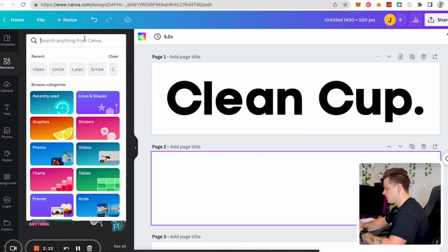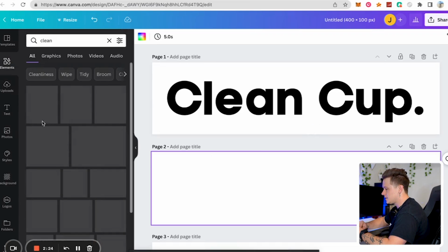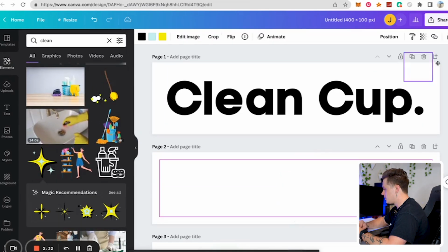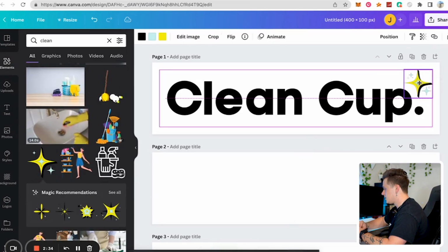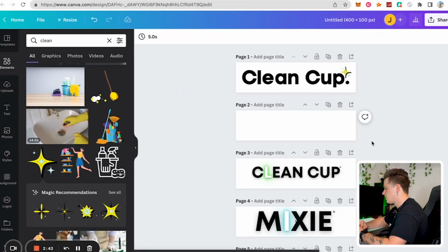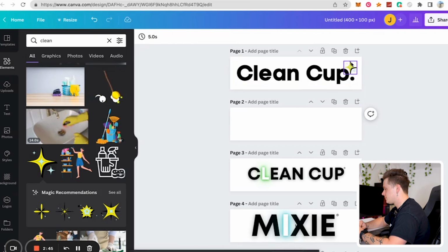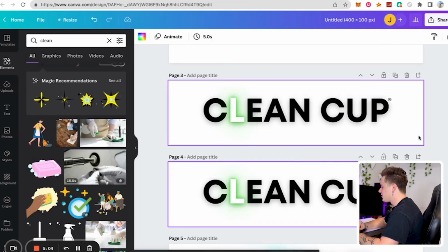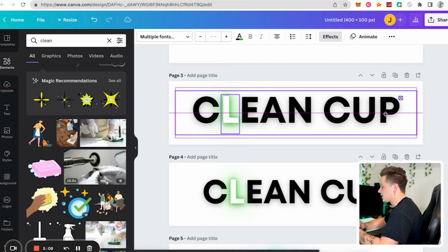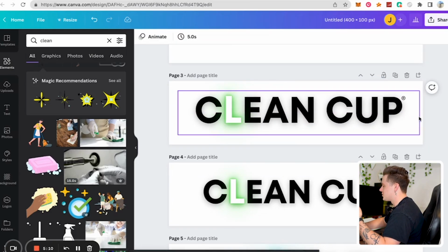Maybe what we'll do right here is search up clean, and we'll try to find some little image or something that we could throw in here. So we look, we see clean. Let's go ahead and maybe try with this one. So maybe we try putting this right by the P. See how it kind of circles off right there? Maybe right there would look cool. Nah. Now I have the logo kind of looking like this. It essentially just says clean cup, and then it has that little green L's to make it kind of cool, you know, to make it pop out.